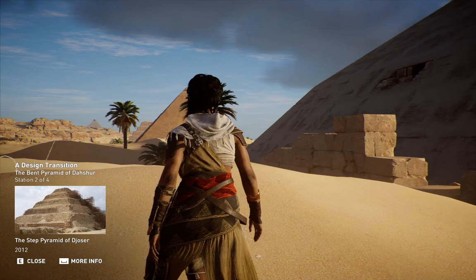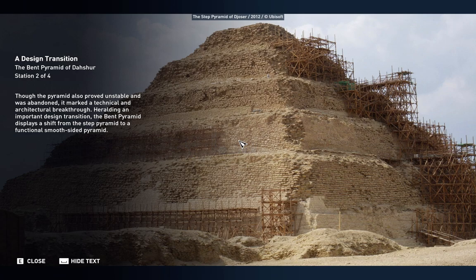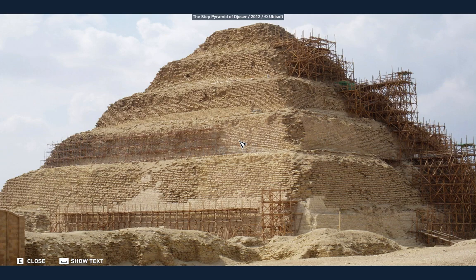Though the pyramid also proved unstable and was abandoned, it marked a technical and architectural breakthrough. Heralding an important design transition, the bent pyramid displays a shift from the step pyramid to a functional smooth-sided pyramid.